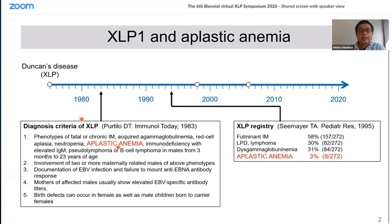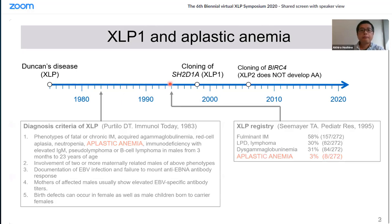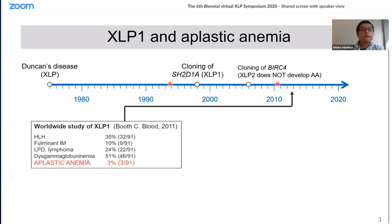The XLP registry was established in 1980 and described in 1995. This registry revealed that 3% of XLP patients developed aplastic anemia. And in 1998, the SH2D1A gene was cloned as a causative gene of XLP1. XLP2 does not develop aplastic anemia. So, a worldwide survey of genetically confirmed XLP1 reveals that 3% of patients developed aplastic anemia.